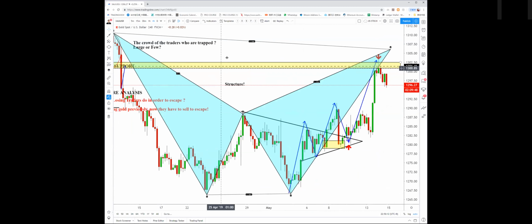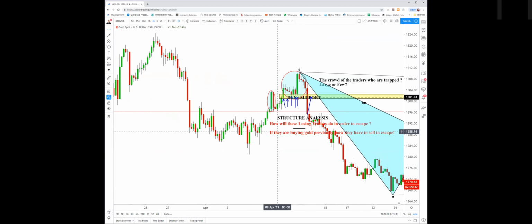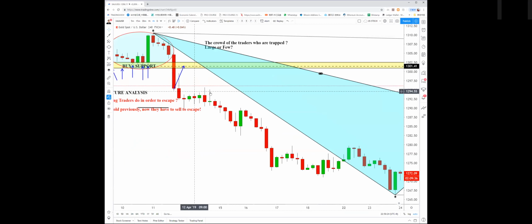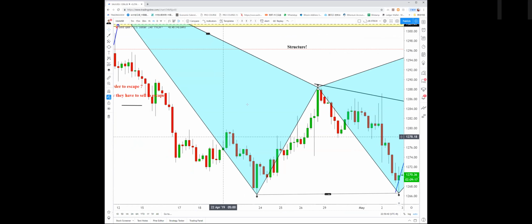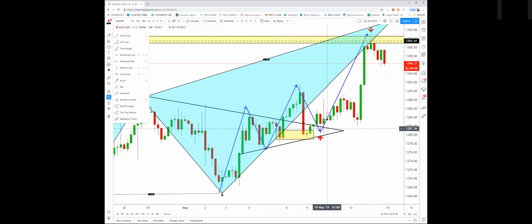So now do you know how to draw a structure? The structure has to be a horizontal level that previously acted as support, and when it breaks down, it acts as resistance. That's how I interpret this market, because I know the people who bought previously, what will they do after the breakout? Now let me ask you, do you think it is a wise choice to take your profit from the long at this place? Do you think so?